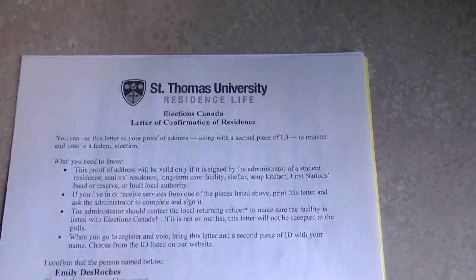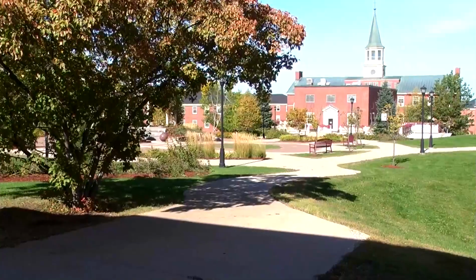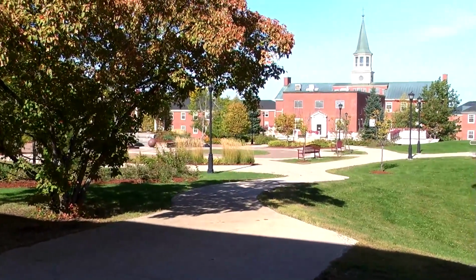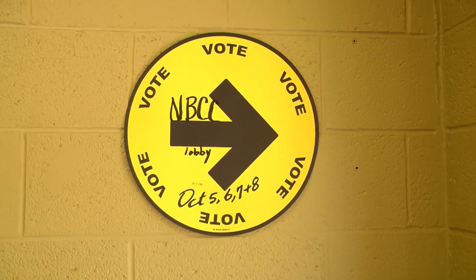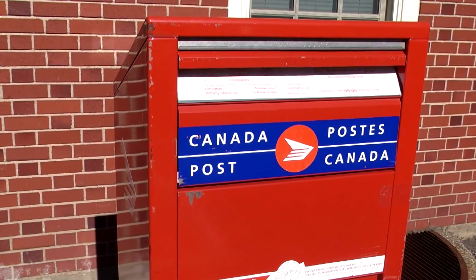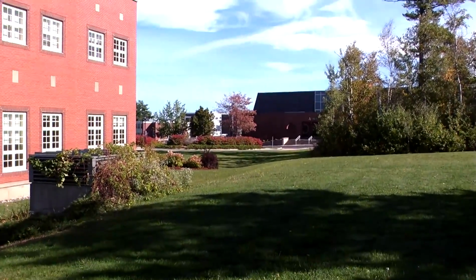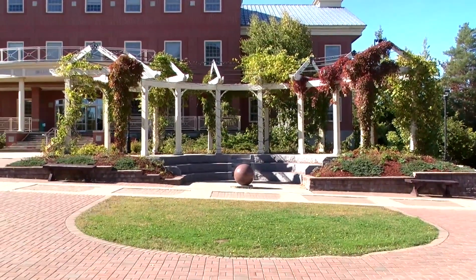This year, students living in residence are being given proof of residence forms signed by the head of residence life to prove they live in Fredericton. This allows them to easily vote in this riding. Students are also able to vote in their home riding, either at the student polling stations or by mail. Despite any confusion felt over ID requirements, Elections Canada is trying its best to make the process as smooth as possible. For STU Journalism, I'm Maggie McLean.